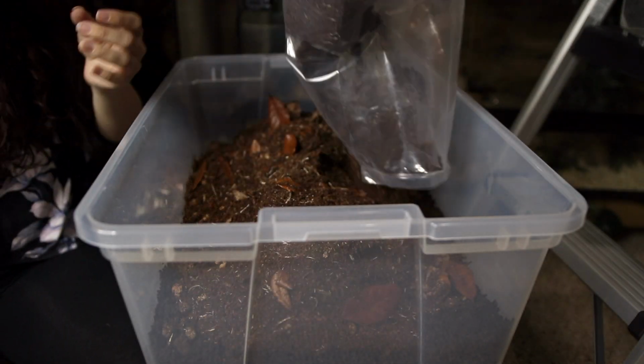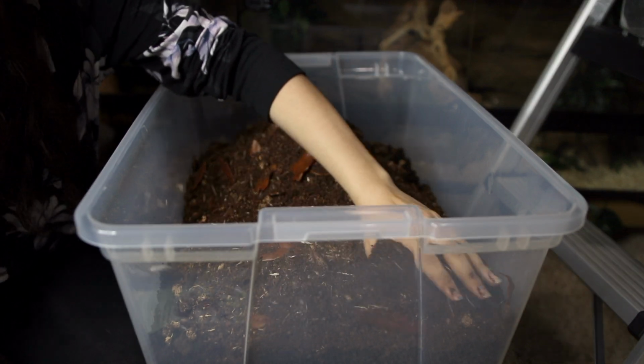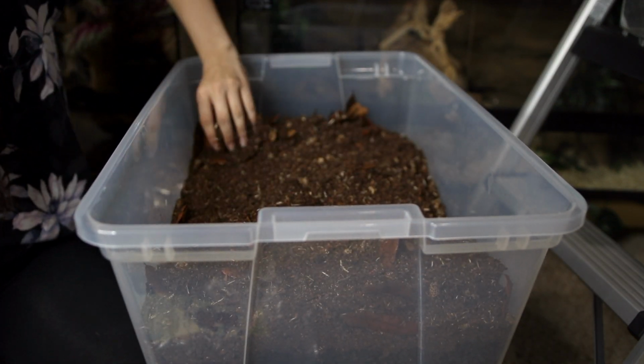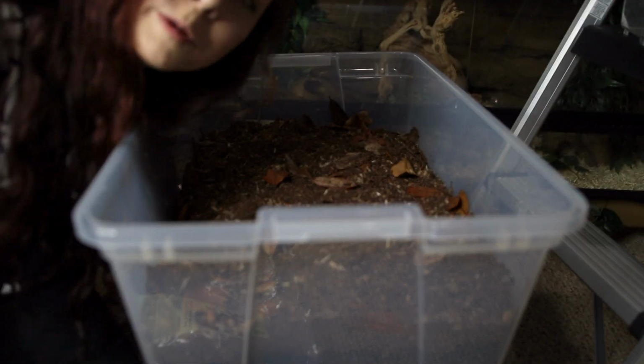Ta-da. I have that bad boy in there. But since their substrate in their display case is still so new as well, I'm just gonna add it in here, especially if they've already, you know, laid eggs in it, which I hope they have, but probably not.